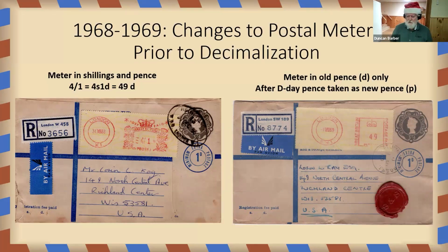So that was somewhere where a little bit of knowledge makes the cover, the 49D meter, a little bit more interesting, because it's a relatively short period of use of meters with old pence only.